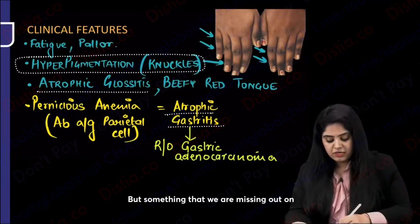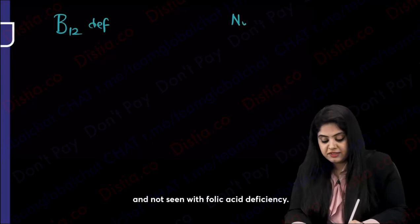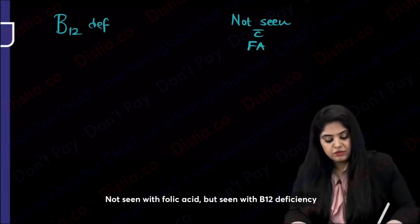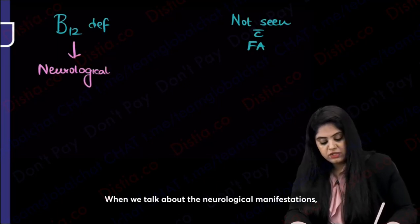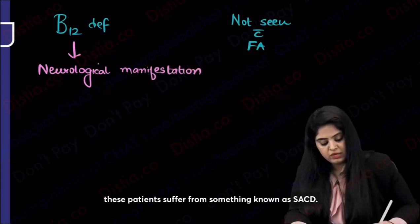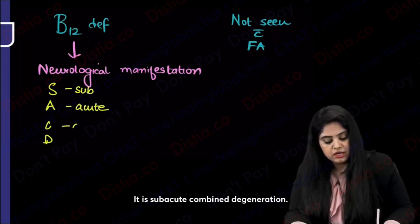But something that we are missing out on, and what is that? It is specially seen with B12 deficiency only and not seen with folic acid deficiency. What is that sign and symptom? Not seen with folic acid, but seen with B12 deficiency, are the neurological manifestations. When we talk about the neurological manifestations, these patients suffer from something known as SACD. Can you help me with what is SACD? It is subacute combined degeneration.